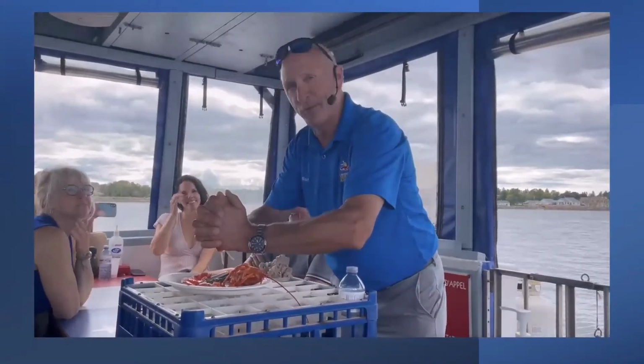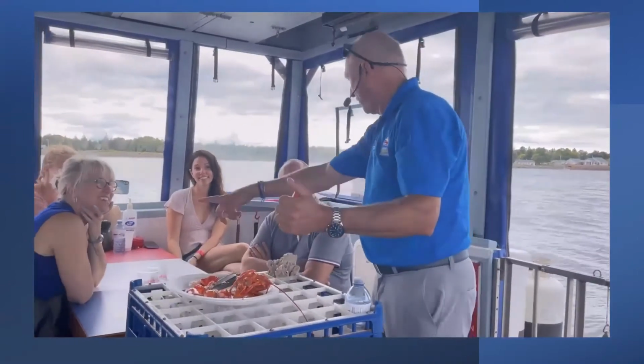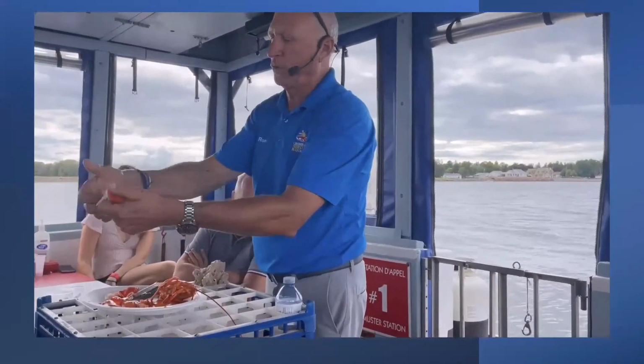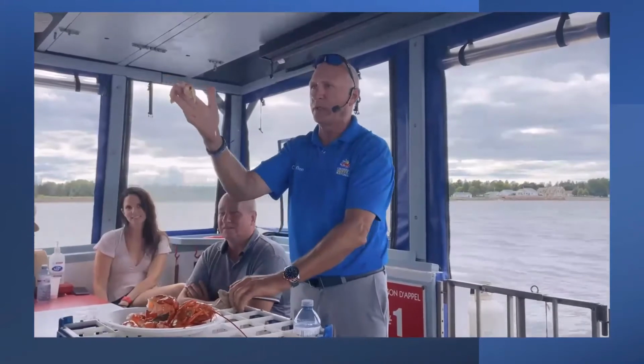If you do that on top of the plate, because if you do it this way, boom, someone catches it. Then we reverse the process by putting your fingers underneath, my thumb in the edge, like that, and presto, it comes out that easy.